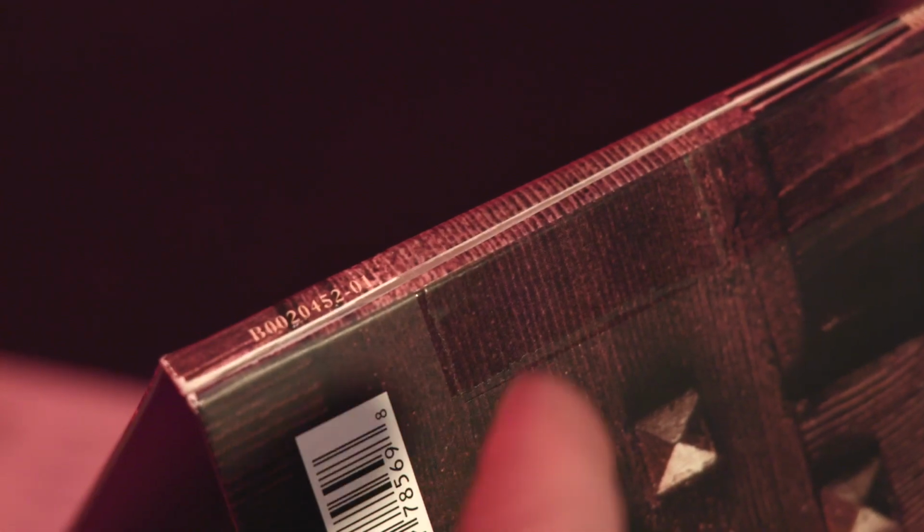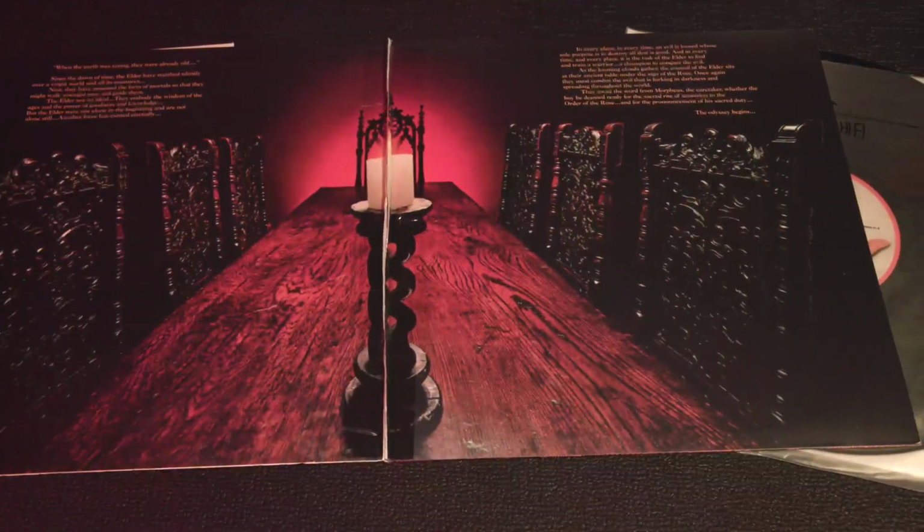I found this one for $10. It seems the record store owner was a little overzealous with the box cutter, and they cut through the box right down the middle of the gatefold. I couldn't beat the price, so I bought it.